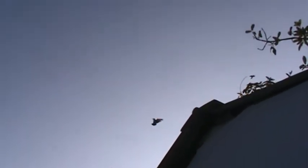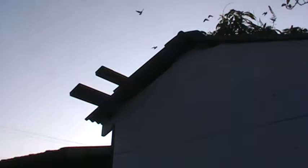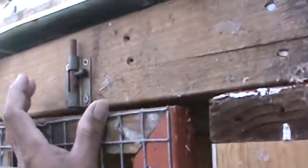The old one's trying to land already. There went the last hen out of the loft. This actually is where they keep their sun. And look at the surroundings.